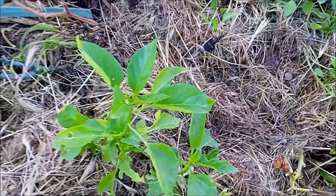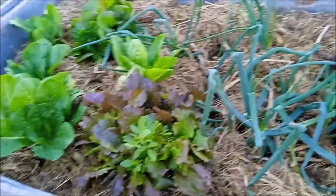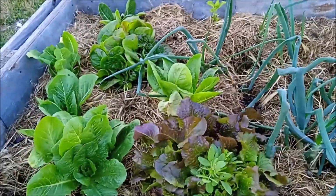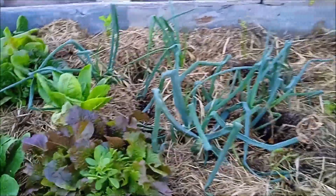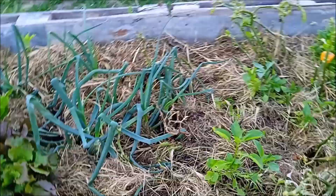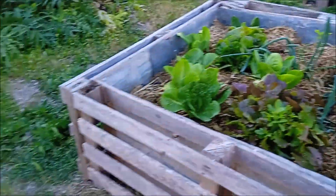So we have quite a lot of peppers I've transplanted into here. They seem to have all taken. The onions are doing really well, and some lettuce. As you know, this area now is going to be my vegetable kitchen garden. So I want a mixture of a few things. Might put beetroots in this one or one of the other beds.